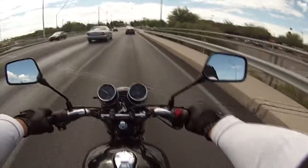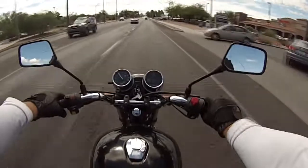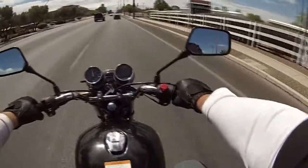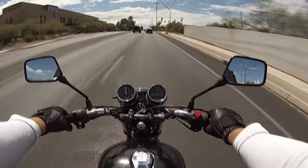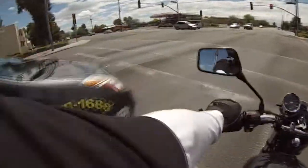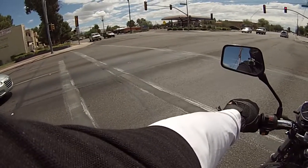This thing engine brakes so well, I have to remember to throw up a little bit of rear light when I'm doing that, especially for someone who's turning in front of me, to go ahead and give some rear brake just to flash that light, because the person behind me may not know that I'm slowing down. There they go.